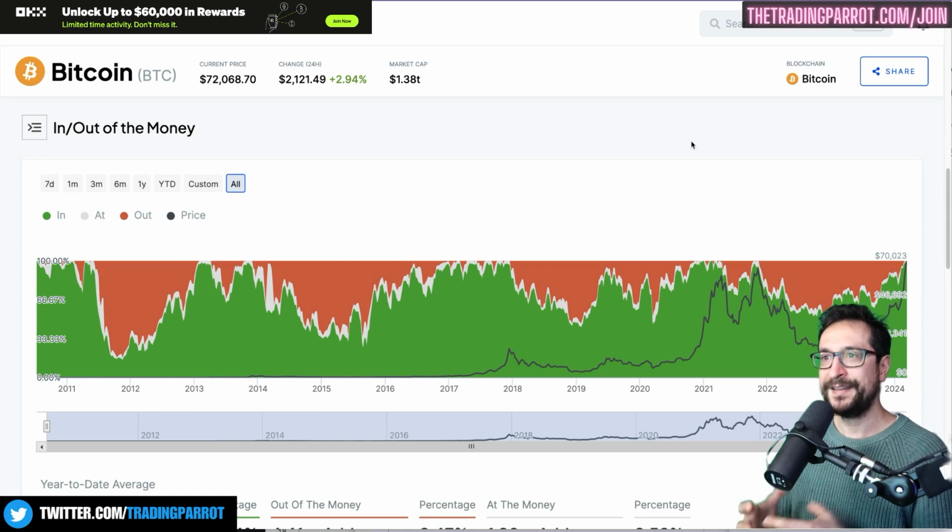I think the key takeaway is that once everybody's in profit, it's a good time to think to take profits. Because if you don't, other people will do it. And I'm not saying if you have all your Bitcoin and see everybody in profit, just sell it all, but some partial profits might make some sense to take.